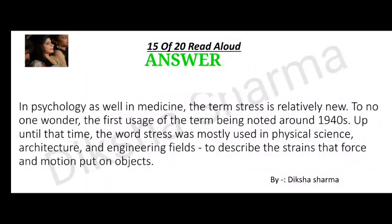In psychology as well as in medicine, the term stress is relatively new. Unsurprisingly, the first usage of the term is noted around the 1940s. Up until that time, the word stress was mostly used in physical science, architecture, and engineering fields, to describe the strains that force and motion put on objects.